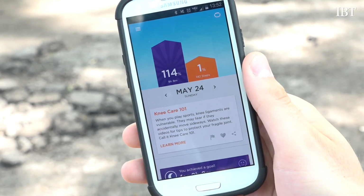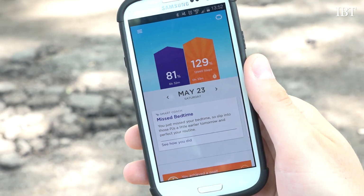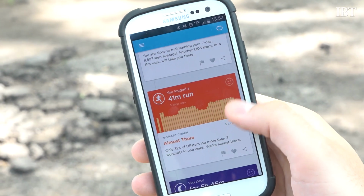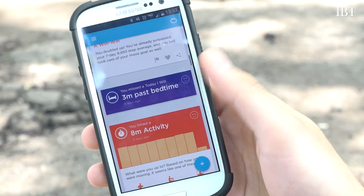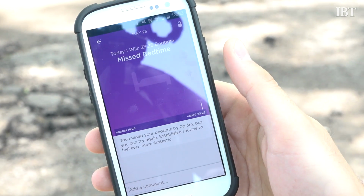Meanwhile, Jawbone still has the more robust app. It doesn't have the aesthetic appeal of the Fitbit, but it's got a lot of small, helpful touches that keep you engaged in using it. The Today I Will challenges serve to form healthy habits, even if they're simple things you should already pay attention to, like getting enough sleep.